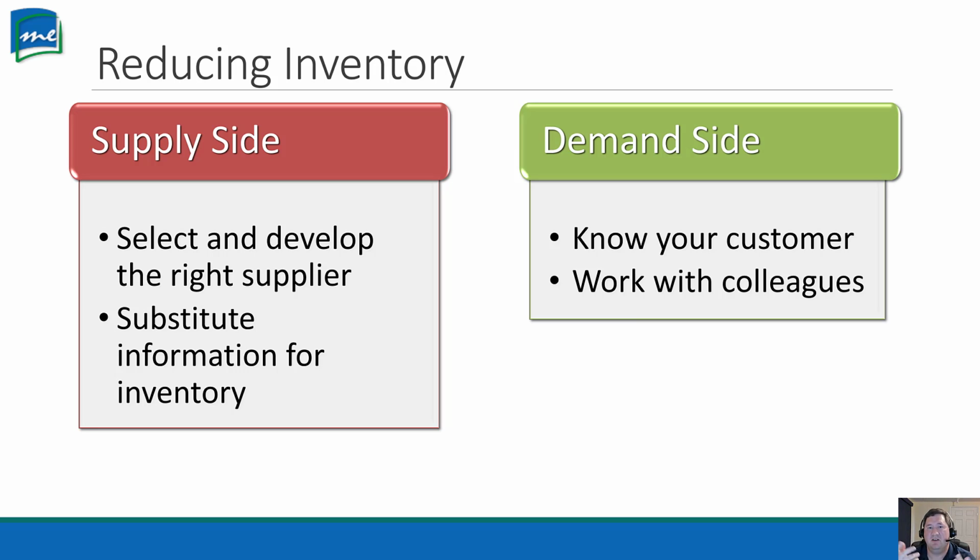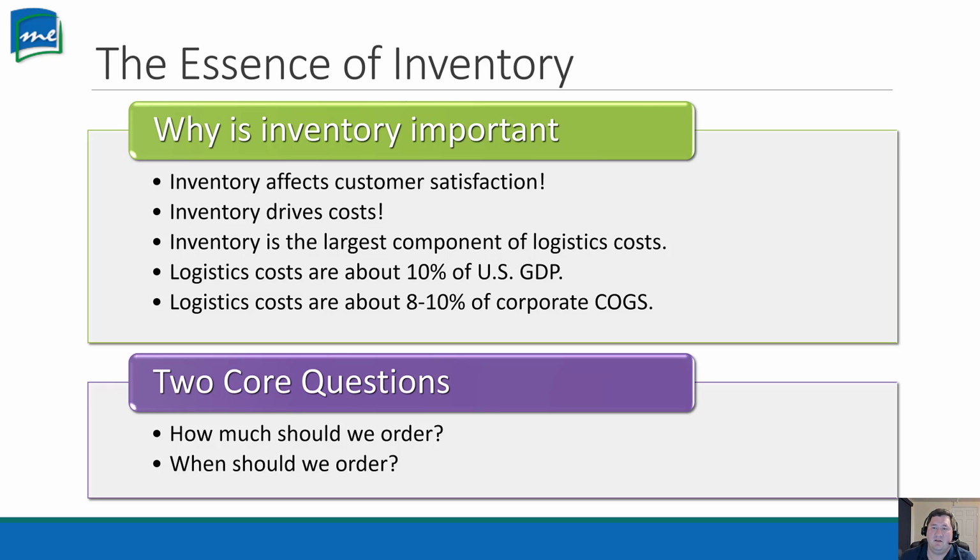Just, no one wants them anymore. So trying to figure out that demand, what's driving it. Is it because it was marketed so much, or was it just kind of a cool new fad thing? We don't know. We have to work with our customers, find out from our colleagues, talk to marketing, talk to sales, talk to all these people. More information is better.